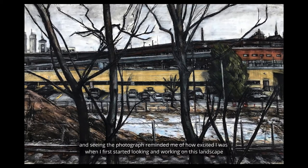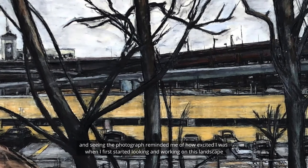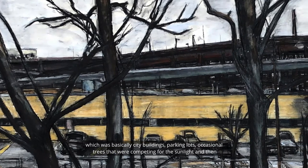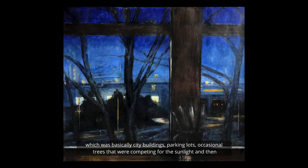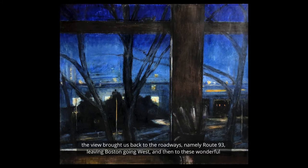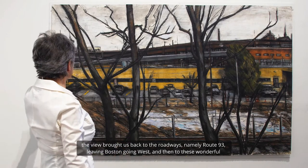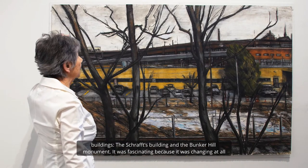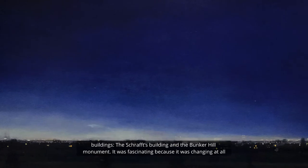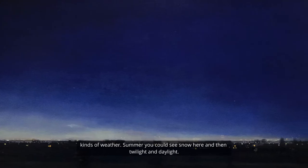And seeing the photograph reminded me of how excited I was when I first started looking and working on this landscape, which was basically city buildings, parking lots, occasional trees that were competing for the sunlight, and then the view brought us back to the rail, to the roadways, namely Route 93, leaving Boston going west, and then to these wonderful buildings, the Schrafft building and the Bunker Hill Monument. It was fascinating because it was changing in all kinds of weather. Summer, you can see snow here, and then twilight and daylight.